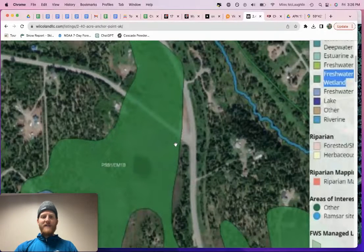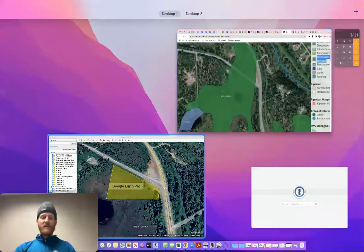And so as you can see, part of our property, right? You can see this area over here is probably outside of this wetland. So this is your usable space. Let's draw that.